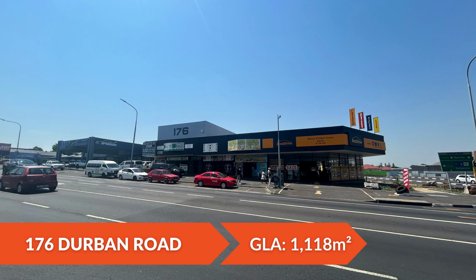And then you've got the Best Drive and the Rawson. Also long-standing tenants, nice rental that they're paying, well within the market, and long leases. So some really nice opportunities out in the Bellville area.